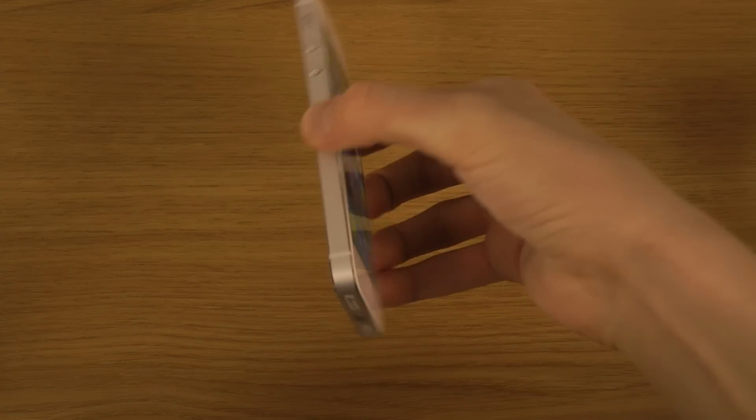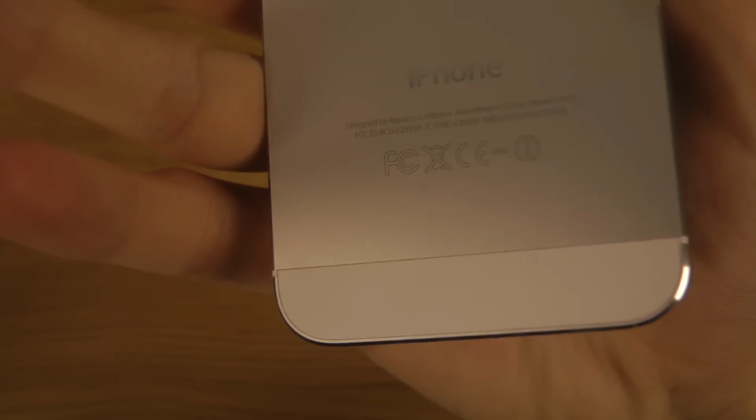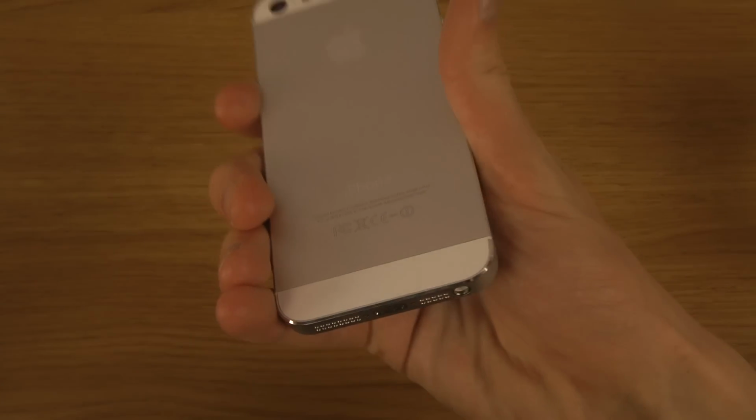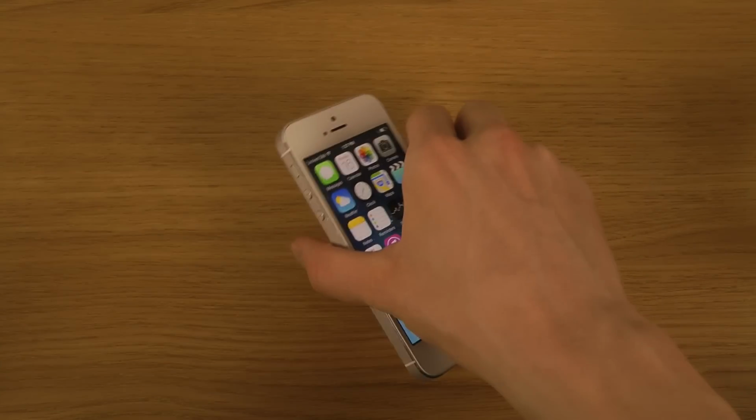Obviously it's not the 5S, because you can see there on the home button that it doesn't have Touch ID or anything like that. So of course that is great, I guess. It just is what it is.